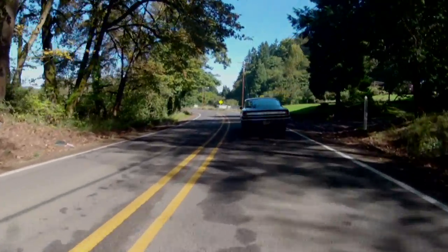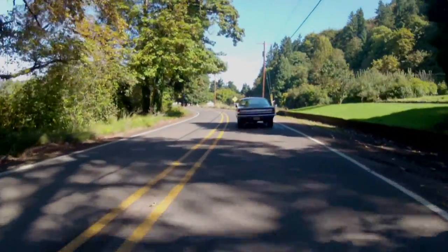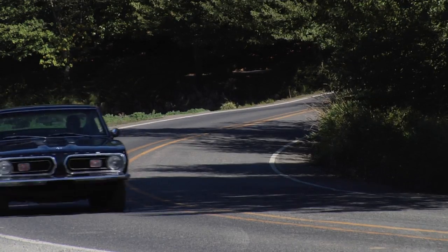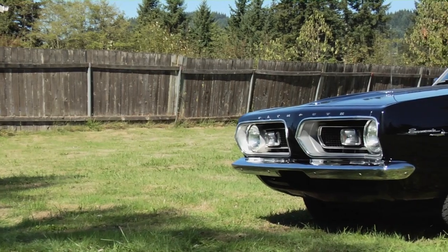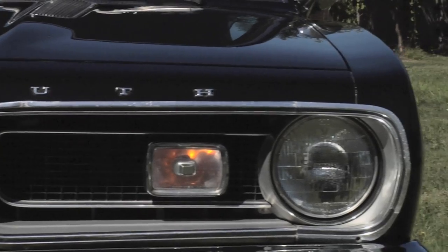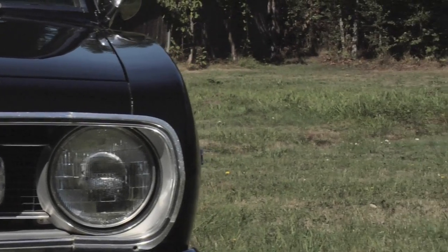Some things in particular about the '67 models in Plymouth in general is this is the first year that they offered real performance packages with their cars as far as the complete car. The black car here, for example, is a Formula S model.